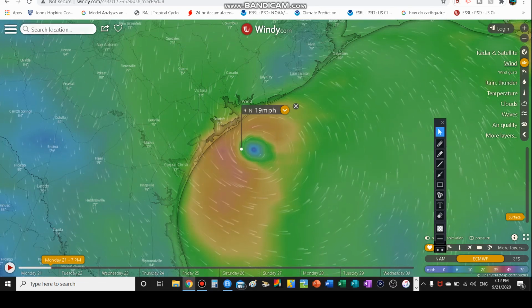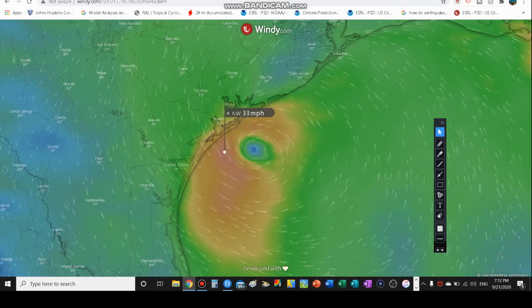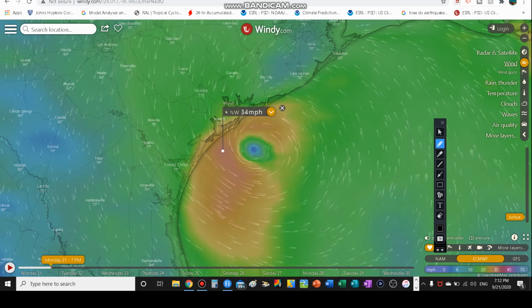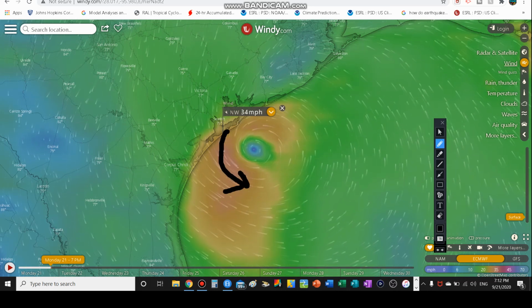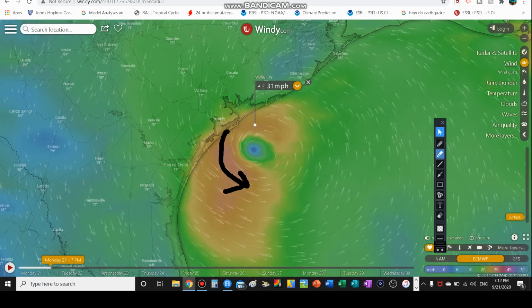As you can see, here is the center of Beta. Actually, the strongest winds are on the western side of this. Here are the sustained winds according to the European model. We've got 34 mile an hour sustained winds on the western side. Then, if you go to the east side of the storm, the strongest winds I could find were 31.